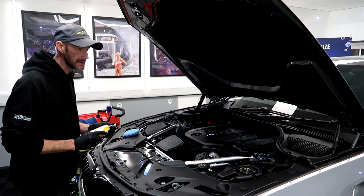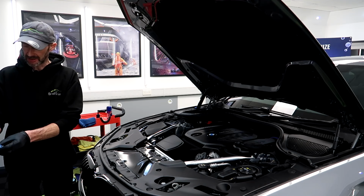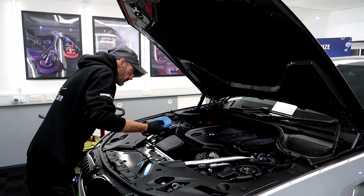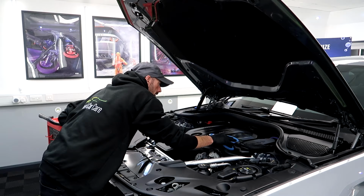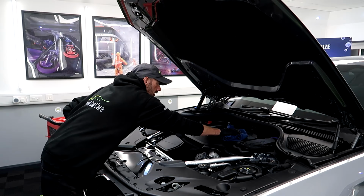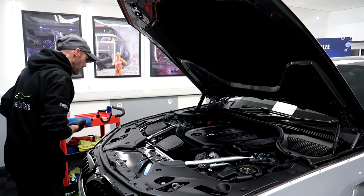So, engine bay. Gyeon Preserve. Really nice, easy product again to use, like with all the Gyeon range. Couple of spritz. And we'll start on the engine cover. Some nice little carbon touches on there. That's quite nice. Probably should have done this first. And now I'm trying to lean over without touching the body.